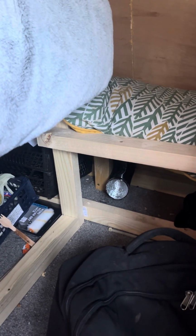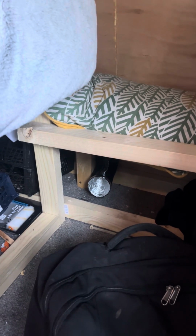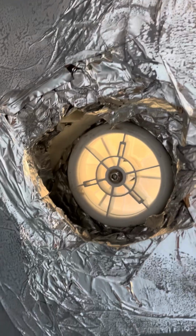Obviously my farts didn't really set it off last night, so don't worry about that. I've got a vent here for anyone crying, have you got a vent? Yes, I have.